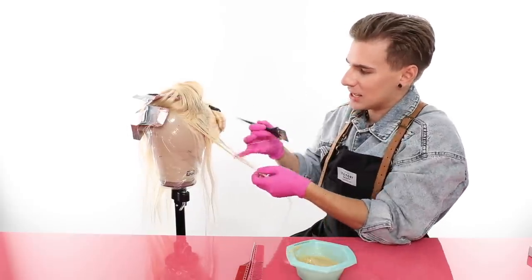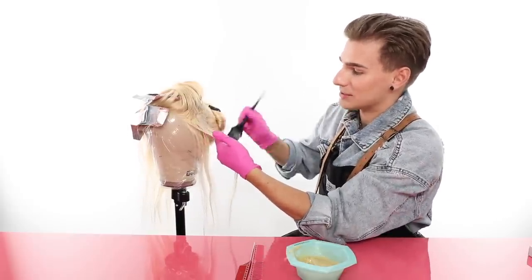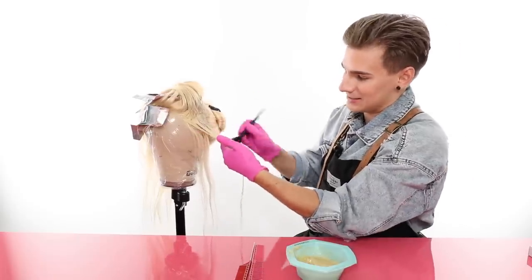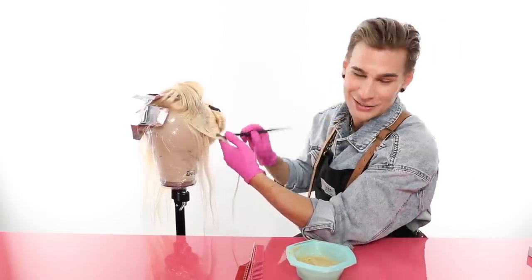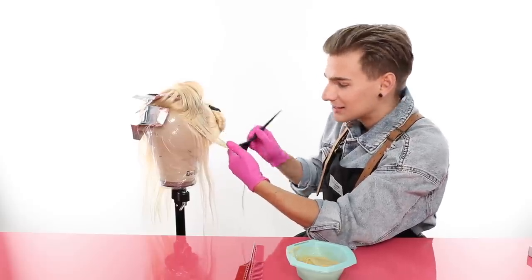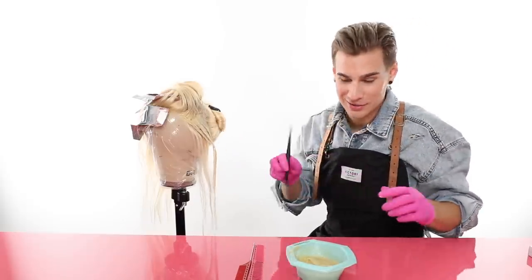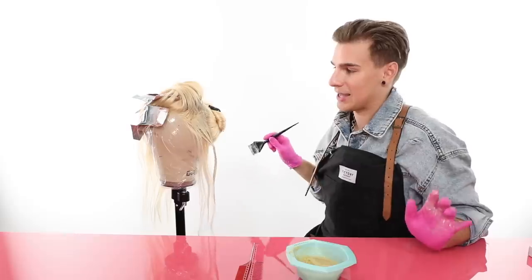So I'm just gonna take that piece of hair and I'm gonna go down really far with this low light because we want that dimension, honey. I'm gonna go almost to the ends. And again, it's gonna look really dark and strange until we put the last and final toner on all this, but I swear it's going to be awesome. Okay, so we made that low light right there, and that's beautiful.